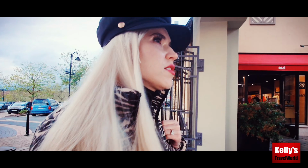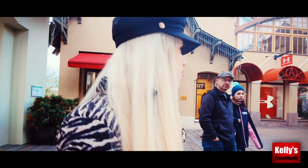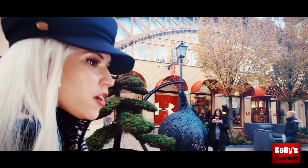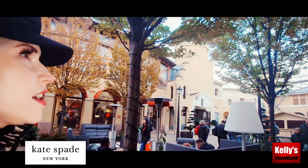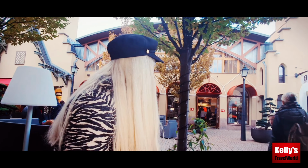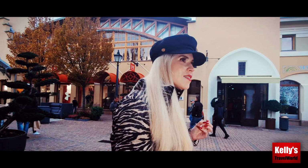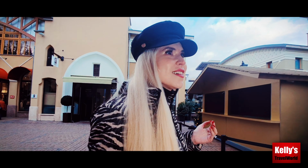So this is our first time in this village. We've got Levi's here. Looks epic, pretty cool. Under Armour. It's actually heaps longer than our last village. This one's massive, it's huge. Coffee shop. They're already preparing for Christmas here.